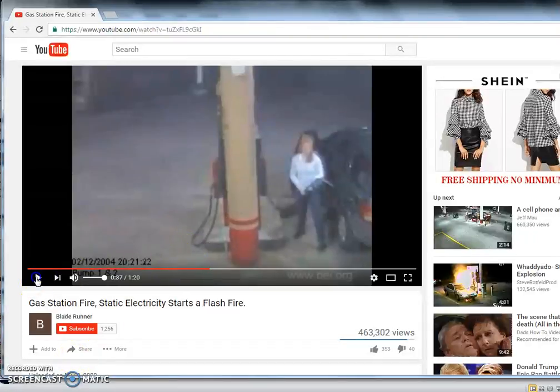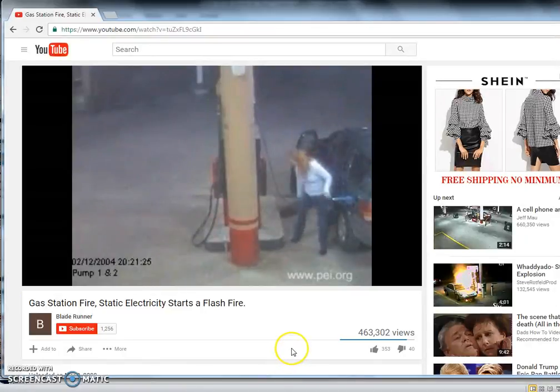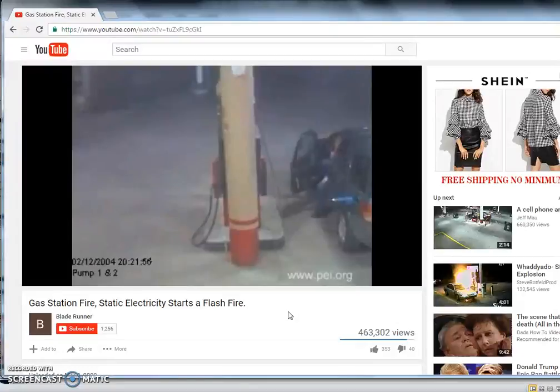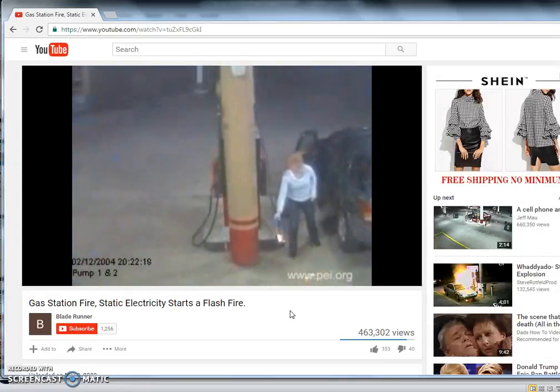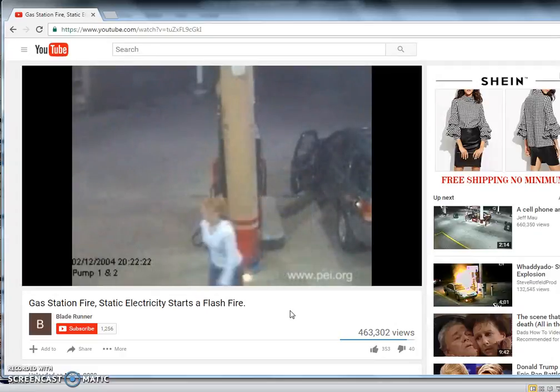So here we see there's a girl who's filling her car with gas. And you can see she's wearing some kind of sweater or something. She got back in her car, kind of maybe rubbing up against the seat. Then when she goes again to touch, it starts on fire. And then she walks away, so we don't really get to see what happens after that, but hopefully everything was okay.